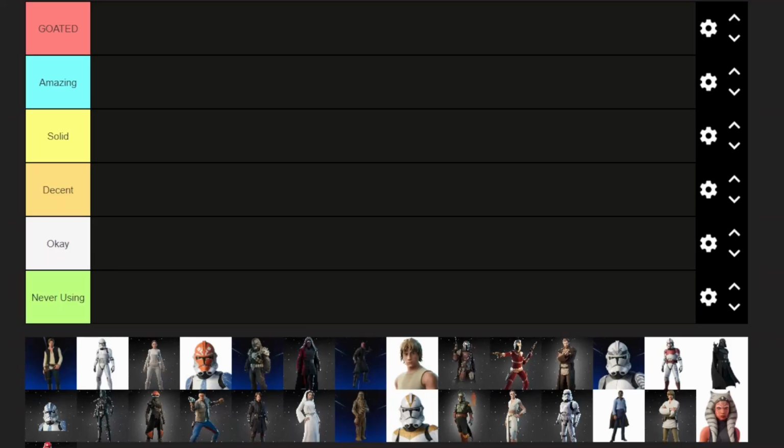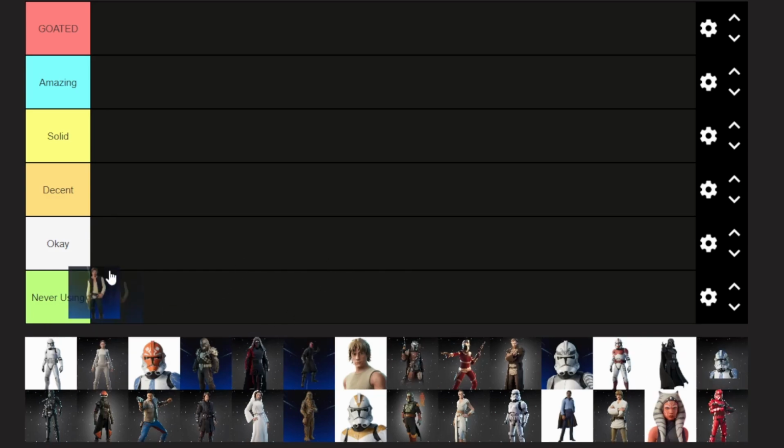I'm going to be ranking all these Star Wars skins on this tier list. We got the goated, amazing, solid, decent, okay, and the never using section. So we're going to start off right off the rip with Han Solo.